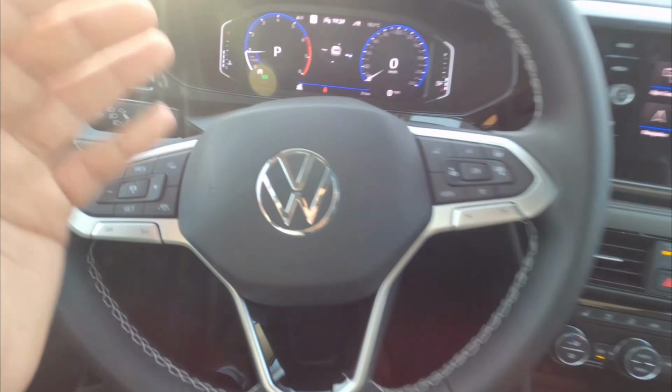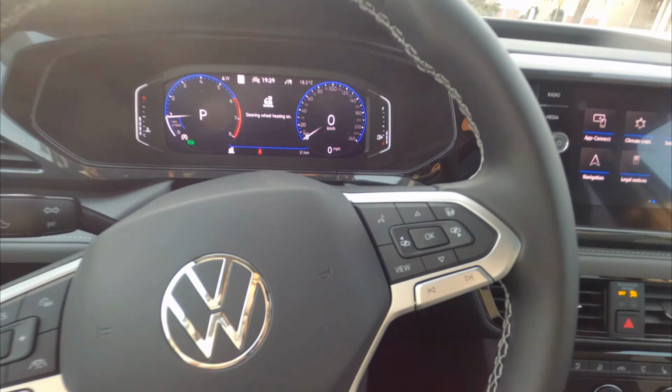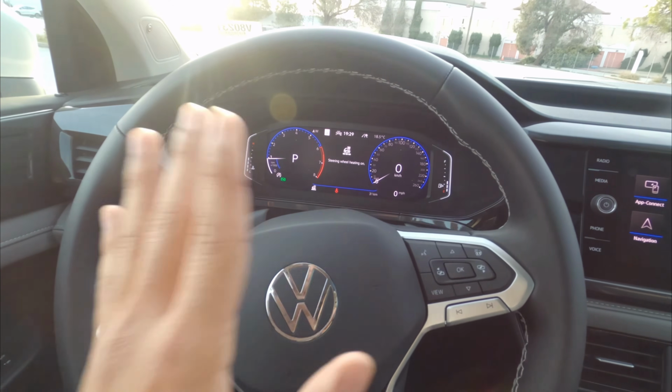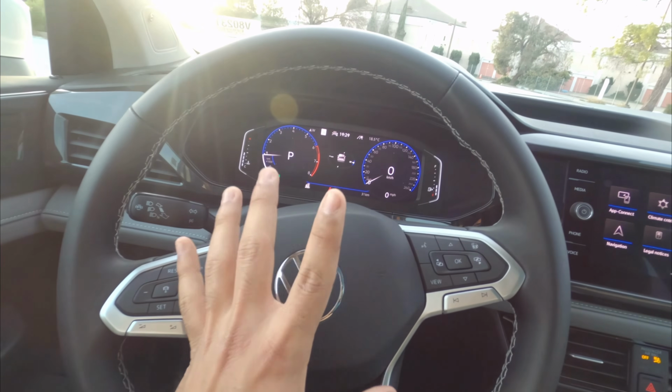That's it. Since this was the top trim level, you have real leather, the heated and ventilated seats with the heated steering wheel, and it has IQ Drive, so front assist, back assist, adaptive cruise control, emergency braking, and lane keep assist, if I mentioned that before. So it has all the safety controls.